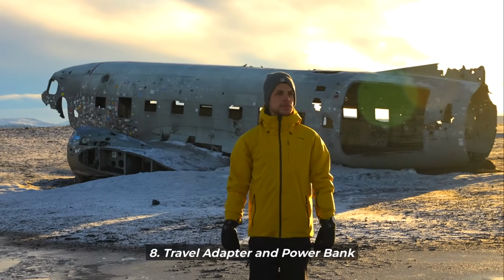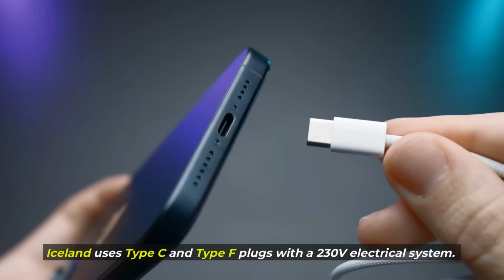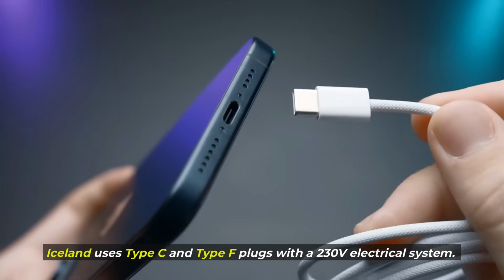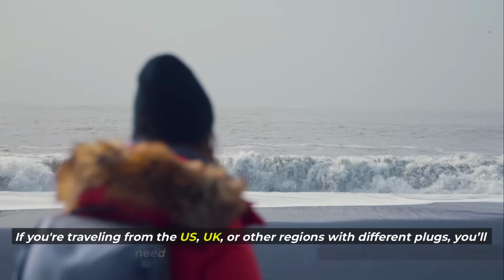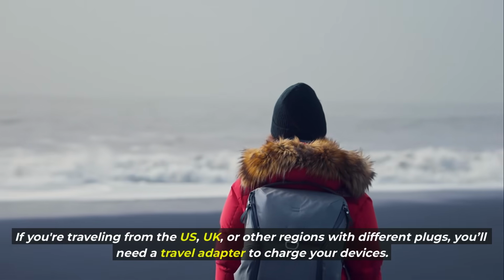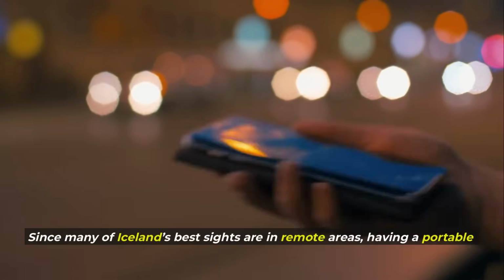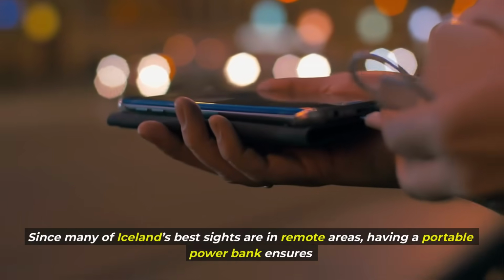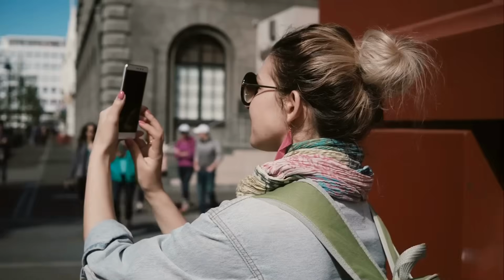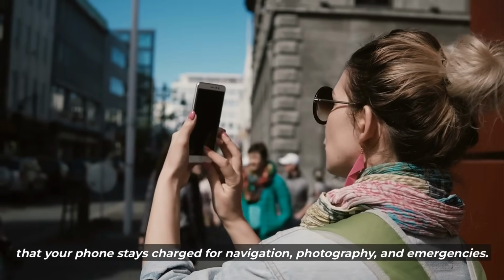8. Travel adapter and power bank. Iceland uses Type-C and Type-F plugs with a 230V electrical system. If you're traveling from the US, UK, or other regions with different plugs, you'll need a travel adapter to charge your devices. Since many of Iceland's best sites are in remote areas, having a portable power bank ensures that your phone stays charged for navigation, photography, and emergencies.